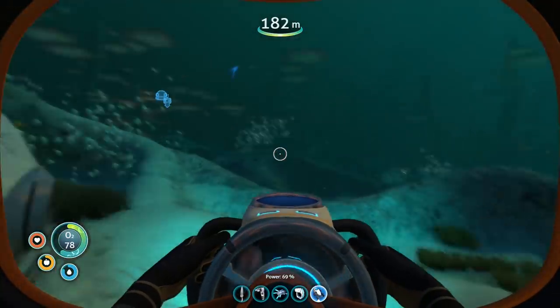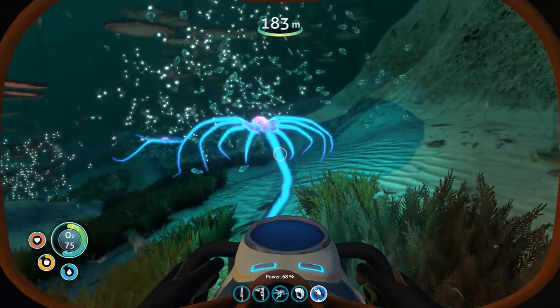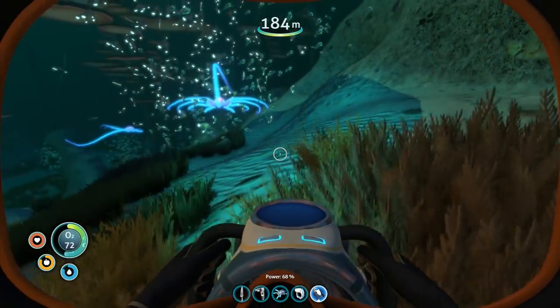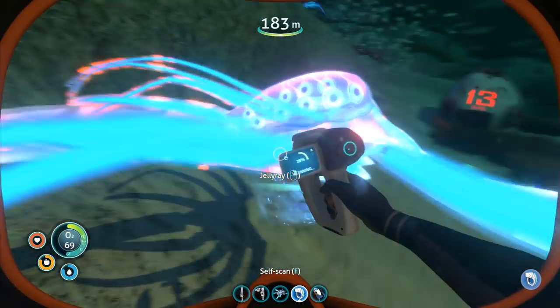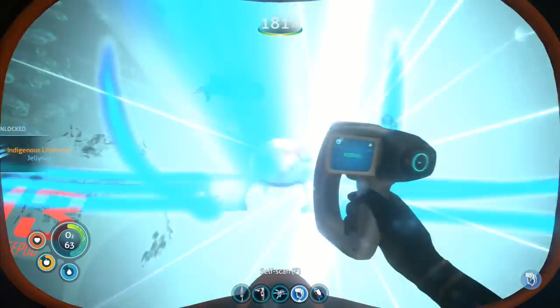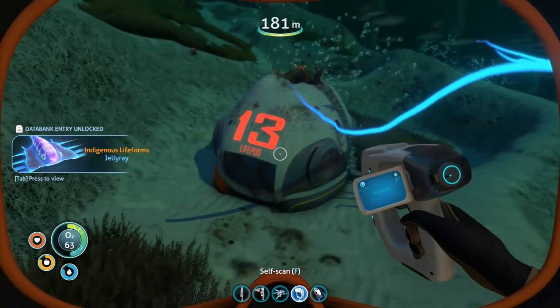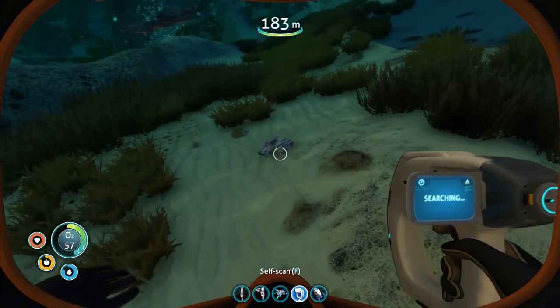What is that thing chasing me? I suddenly got very, very... is that actually asking me to scan? Yeah, it is. I've already scanned it. Jelly ray. It is asking me to scan it again. Right. Oh, I thought I already scanned that one. Maybe I didn't.